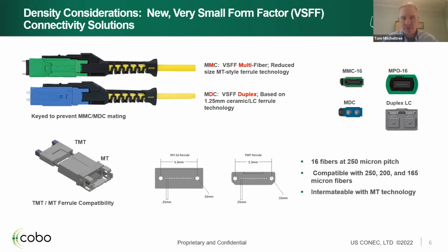So what we call our ferrule inside the MMC connector is the TMT, or tiny MT ferrule. And what we like about it is it's the same pitch between fibers, it's the same pitch between pins, it's the same diameter pins and pinholes as MT. So it's 16 fibers at a 250 micron pitch. It's intermatable with MT if you wanted to do that. But it's also compatible if you want to use fiber sizes that are smaller than a typical 250 micron OD. So if you're going with a smaller OD fiber like 200 microns or 165 microns, our TMT ferrule, our MMC connector are compatible with that.